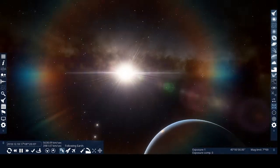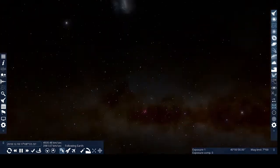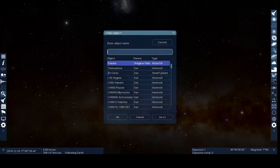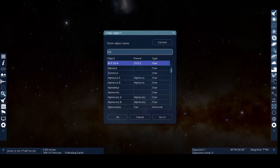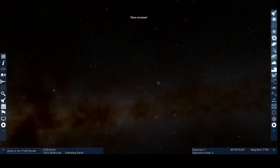Today we are going to visit the nearby star systems such as Alpha Centauri, the Sirius star system, and the planets and so on.